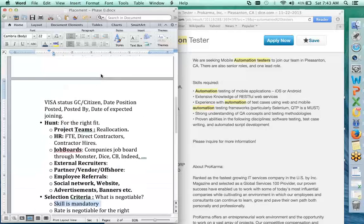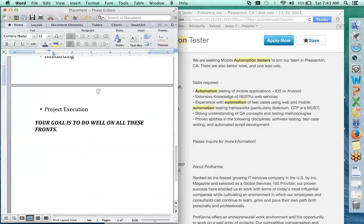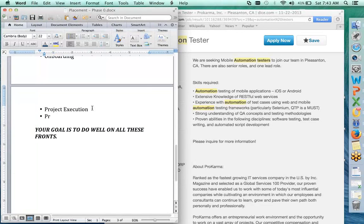This entire flow of how a job starts and till the point the job ends, project execution, project end, and so on, is where you need to fit in and find out whether you can be part of this team or not. All right. So, team, this is phase zero: typically what happens before the job comes into the market, what is happening at the back end and so on.